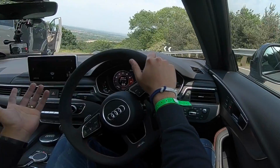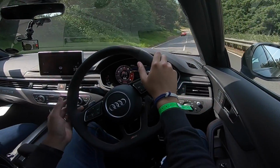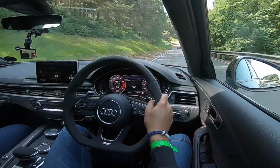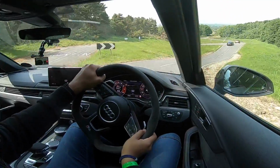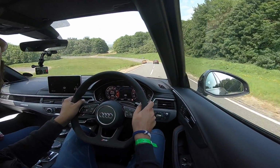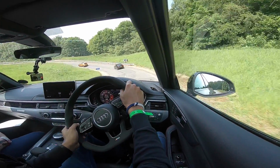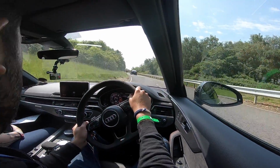So you've got different driving modes, predictably. At the moment, I've got the car in dynamic because why wouldn't you? And that exhaust note, oh, sounds absolutely fantastic. It really, really does. Oh, bit of undulations there. Turn in, it feels crisp, it feels direct.